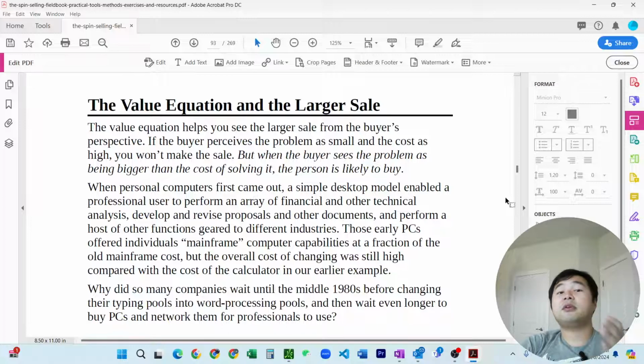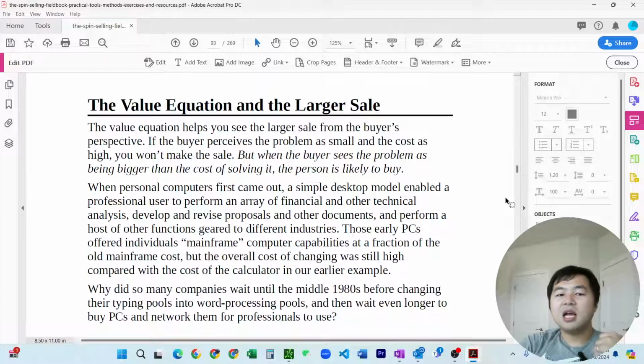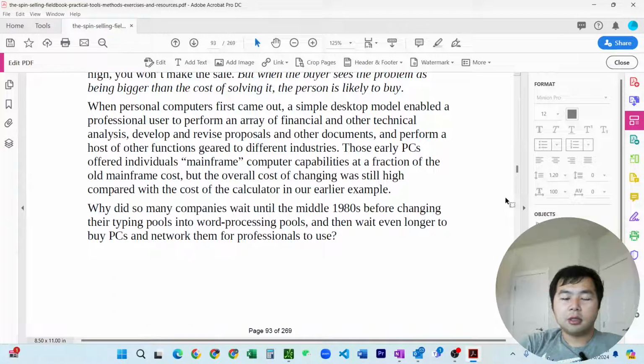When personal computers first came out, a simple desk model enabled a professional user to perform an array of financial and other technical analysis, develop and revise proposals and other documents, and perform a host of other functions geared to different industries. Those early PCs offered individual mainframe computer capabilities at a fraction of the old mainframe cost, but the overall cost of changing was still high compared with the cost of a calculator in the early example. That's correct. It's pretty pricey in the early stage.